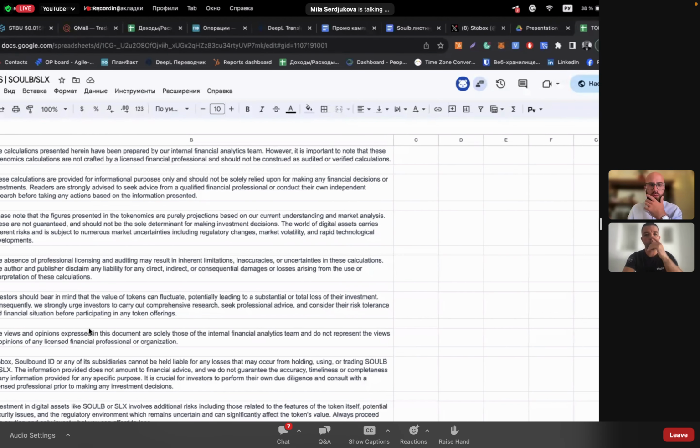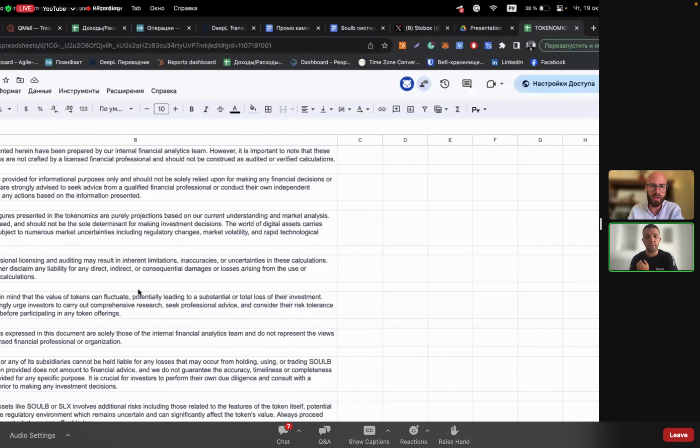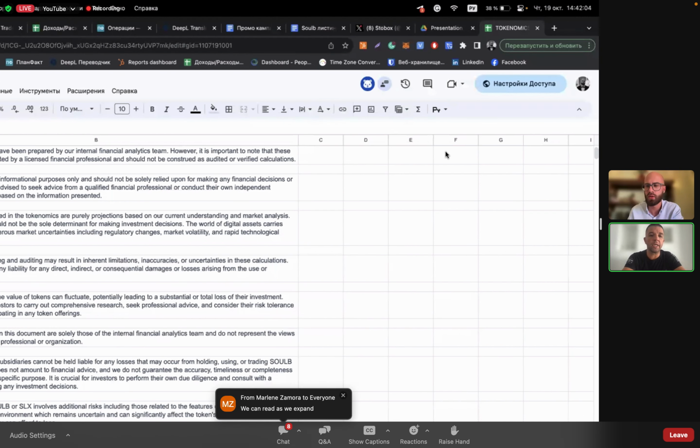Yeah, we see lots of clicking on our table, tokenomics. Okay, perfect. So everybody now can see the tokenomics of SOULB and SLX. It's too small, we cannot read it. Yeah, it's okay. I will share this link after sharing my screen, right? Or we'll kindly ask Jim to post it in the chat. Yeah, but it's already in the dashboard. So if you log on, yes, I know.